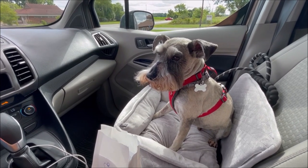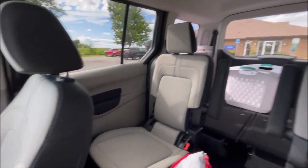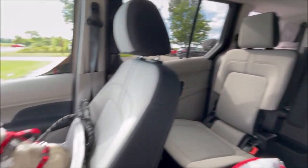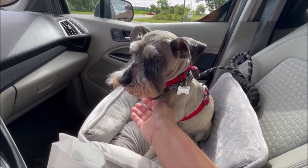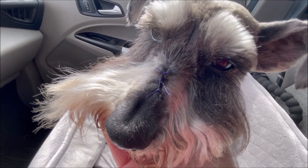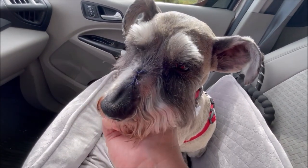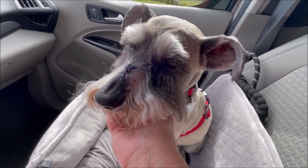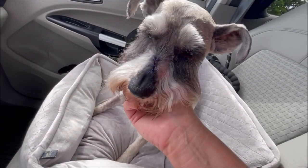Hi guys, this is gonna be a really quick video. I just picked Marley up at the Swartz Creek vet and he got his bump removed. As you can see there, he's got 4 stitches. He's gotta come back in a couple weeks to get them removed, but they got the mass removed.